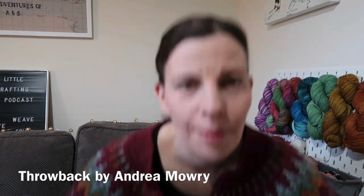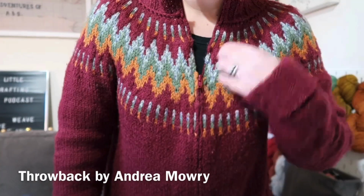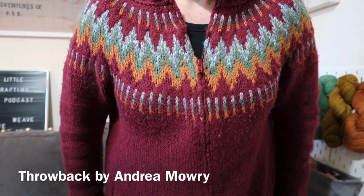And I'll start off with a little introduction to what I am wearing. This is the Throwback cardigan by Andrea Mowry. And this is the lovely colour work section.